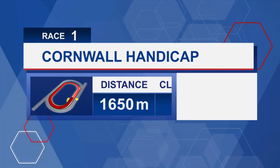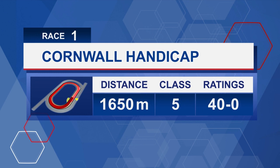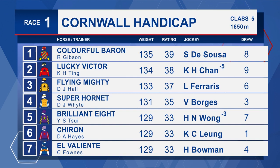All right, we've got a Class 5 to get us underway at 1 o'clock, and the field is going to line up this way. It's over the 1650. Colourful Baron, he's had 2 starts in the grade for a 2nd and a 4th. Lucky Victor's a 2-time course and distance winner. Flying Mighty, his win was 1800 on the turf. All-weather debuts for Super Hornet and Brilliant 8. Chiron has the blinkers coming off.